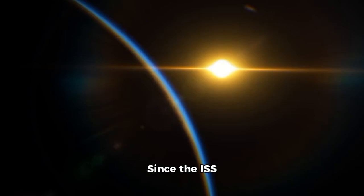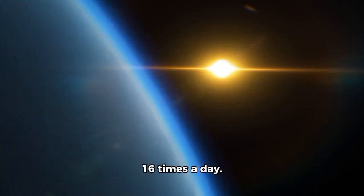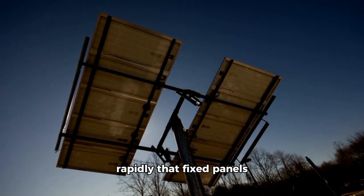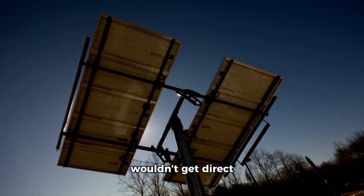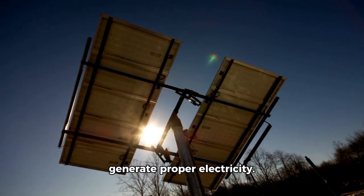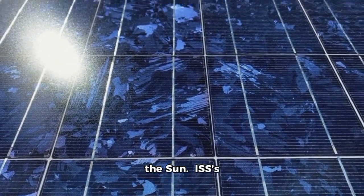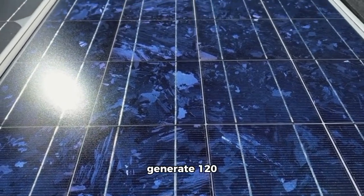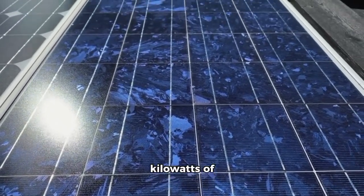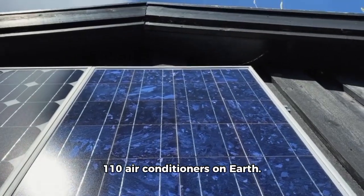Since the ISS orbits Earth so fast, the sun rises 16 times a day. The sun shifts position so rapidly that fixed panels wouldn't get direct sunlight and couldn't generate proper electricity. That's why the panels always face the sun. ISS's solar panels can generate 120 kilowatts of electricity at a time, enough to run 110 air conditioners on Earth.